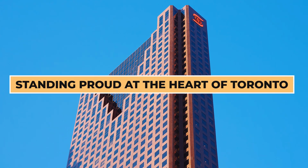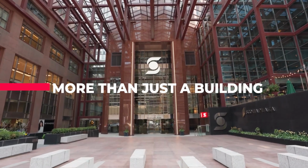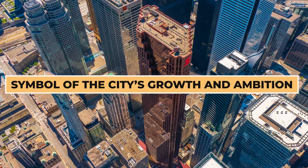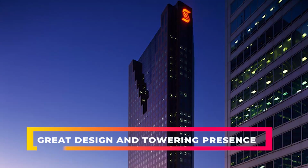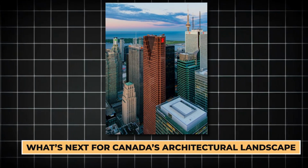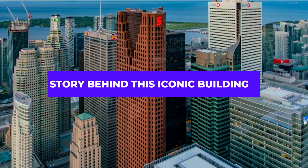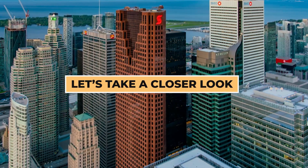Standing proud at the heart of Toronto's Scotia Plaza, the towering giant is more than just a building. It's a symbol of the city's growth and ambition. With its great design and towering presence, Scotia Plaza commands the skyline, leaving us wondering what's next for Canada's architectural landscape. Curious about the story behind this iconic building? Let's take a closer look.